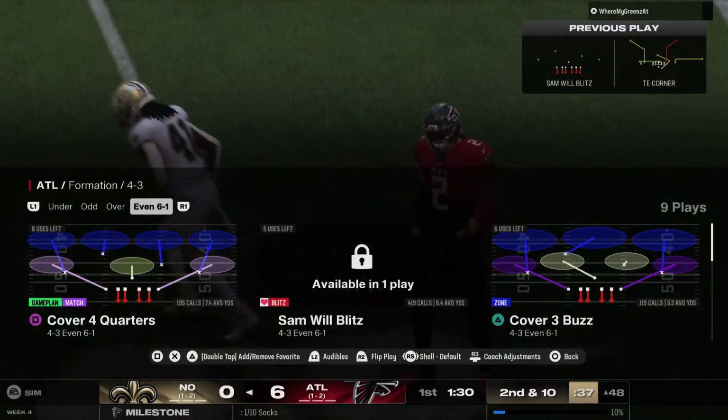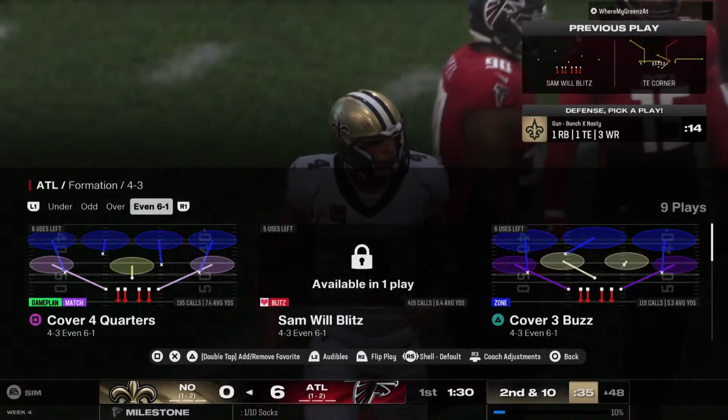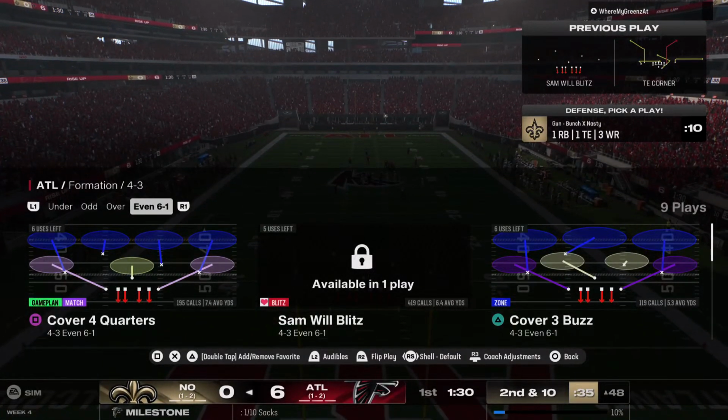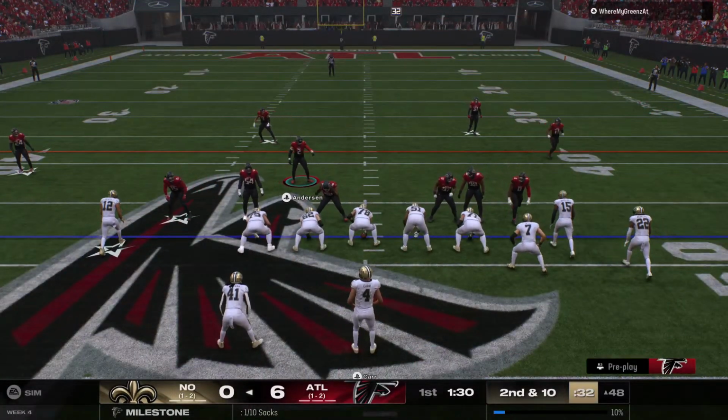That is a DB's best phrase, pressure. That pressure earned that incompletion. They came in before he could find a target and hit him to alter that last-second attempt to get rid of it. So after the incompletion, here comes the 2nd down call.